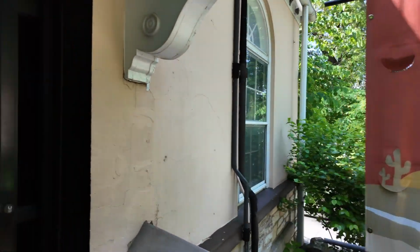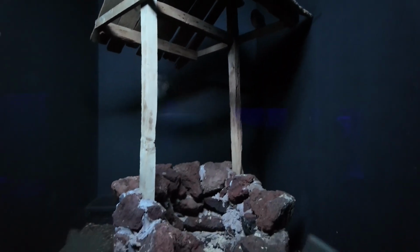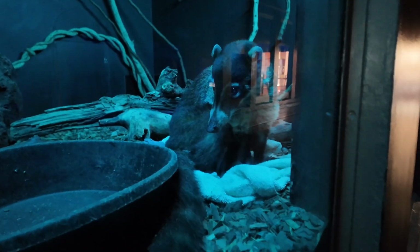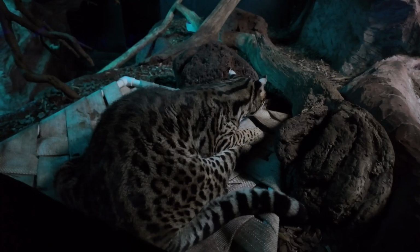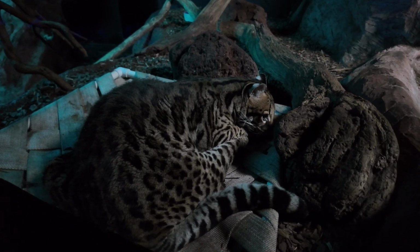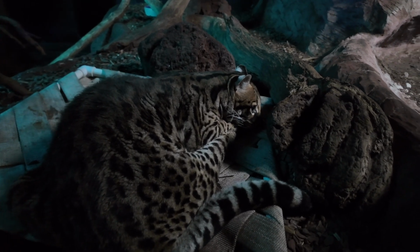The Great Southwest. That's a black-footed ferret. He's passed out in his food bowl. You can see him, hidden up there in the roof. That's a western diamondback rattlesnake. There you go. That's a coati. Ocelot. Taking a little nap right now. Well, the sign said it was under veterinary care and was being watched very closely, so I don't know what that means. But.